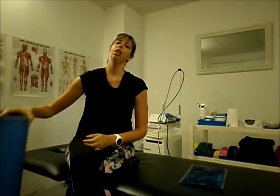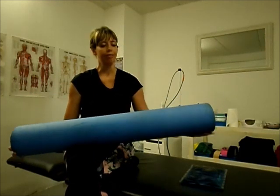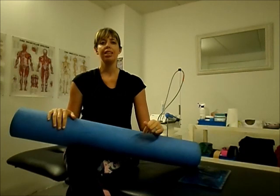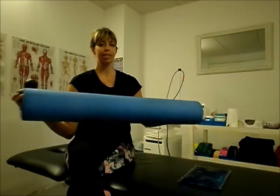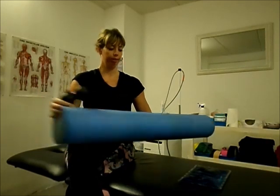The second thing that you can try is a foam roller. A lot of people have these lying around at home, if you've fallen victim to some of the other kind of fads, but these can really help with settling down some pain with self-massage, and I'll show you how to use those now. It doesn't necessarily have to be this big one, you can use the half one as well.